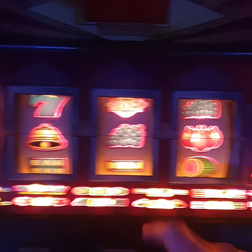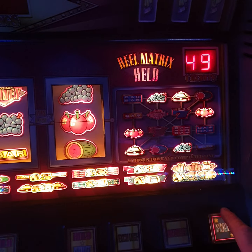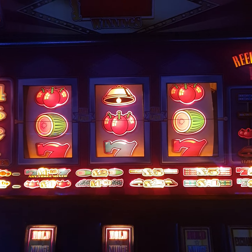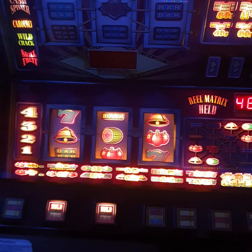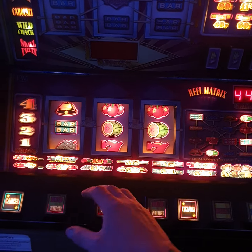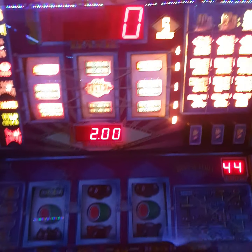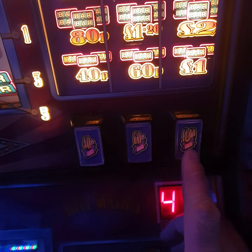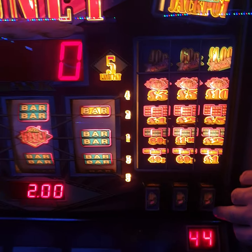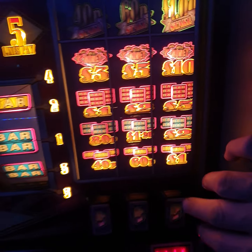As well as getting the wins, also fill the matrix if it holds, obviously. One line equals 1 quid, I think. Is it a quid? Yeah, £1 bonus for each line filled. So you've got the option of 40p play, 60p or a pound spin. Obviously you can collect the £2 if you want, but we're not going to do that, are we? Obviously, if you go a pound, then the wins are higher.